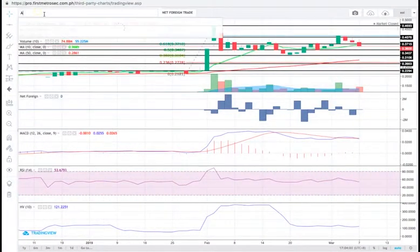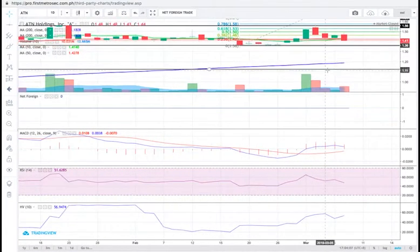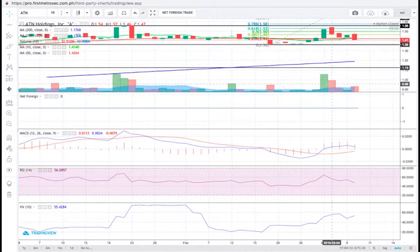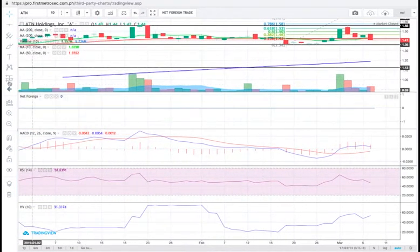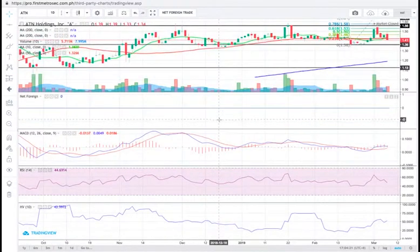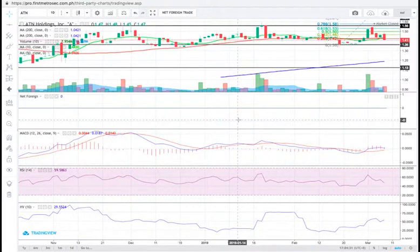Have we already checked? Oh, not yet. ATN closed today at 1.41. Support is at 1.36. Immediate resistance is at 1.56. I am more biased into thinking that it's on its way to 1.36. Is there a deeper support? Support deeper than 1.36? Yeah, you can see that on your screen. It's at 1.13.